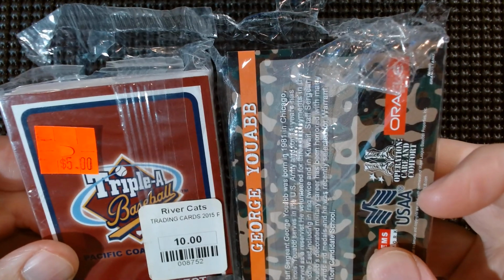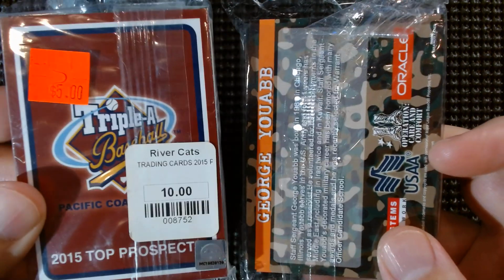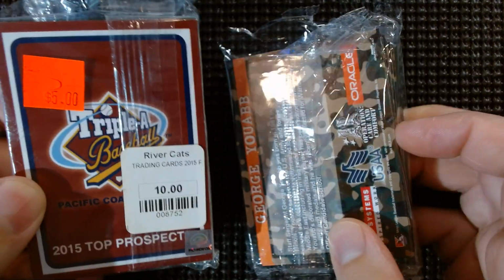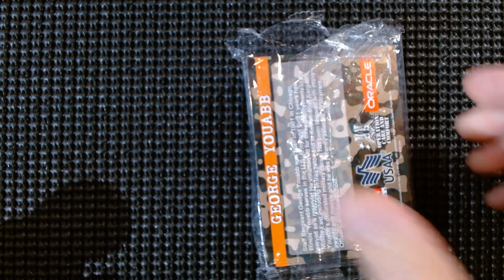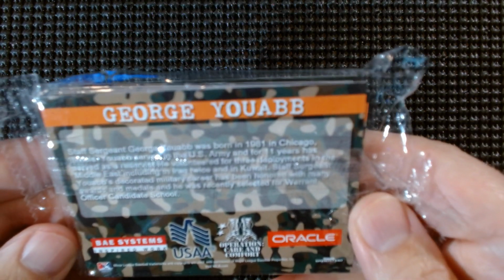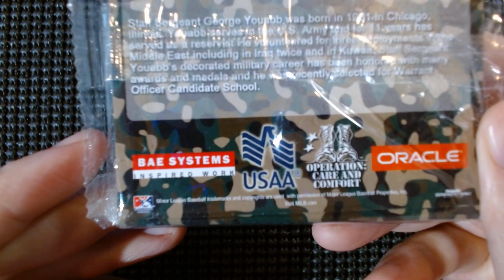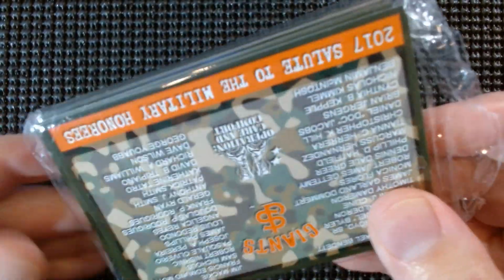All right, folks. So let's get to it. I got the last two sets of teen sets for Minor League Monday. I got the AAA Baseball Pacific Coast League Top Prospects that I got on the clearance when we went to the River Cats game, and that is the 2015 version, which I'll get to at the end, because I went to San Jose one time and they were having this card day, and it even got the minor league logo and everything there. And I thought they were going to be baseball cards, but they weren't. They were more like heroes and veterans and stuff like that. But I'm still going to show them because they're cards that I got from the minor league thing here.